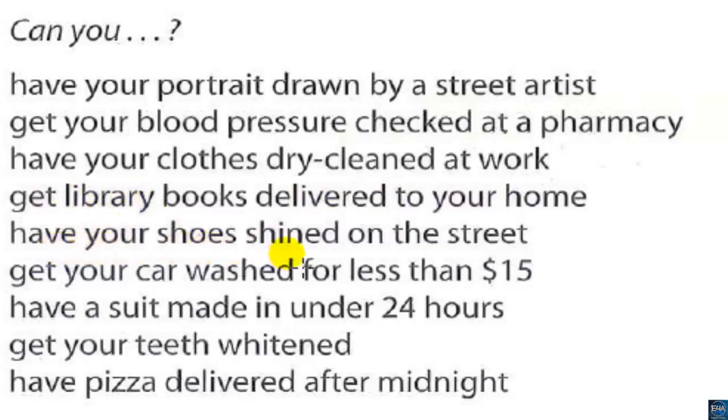Can you have your shoes shined on the street? Sure. You can have them shined in any square. Shoes, take care, shoes is plural, them. Can you get your car washed for less than $15? Can you have a suit made in under 24 hours? Can you get your teeth whitened?